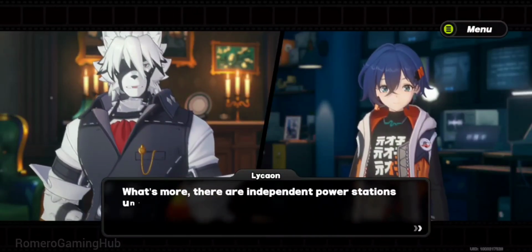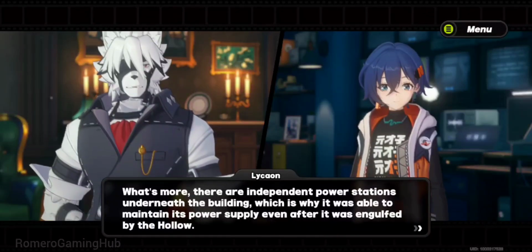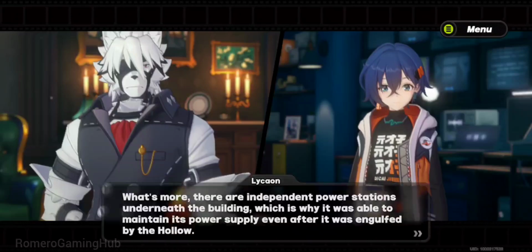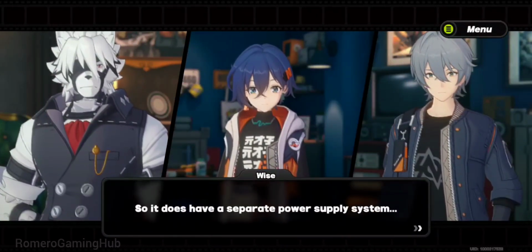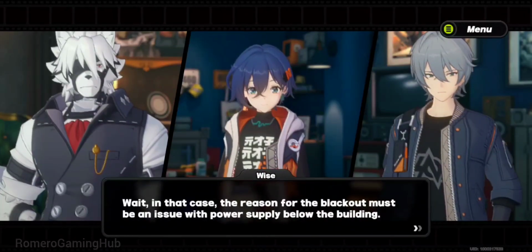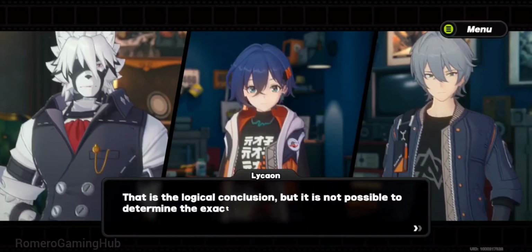What's more, there are independent power stations underneath the building, which is why it was able to maintain its power supply even after it was engulfed by the Hollow. So it does have a separate power supply system. Wait, in that case, the reason for the blackout must be an issue with the power supply below the building. That is the logical conclusion.